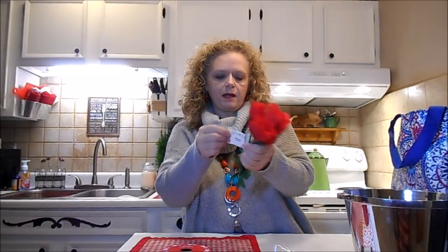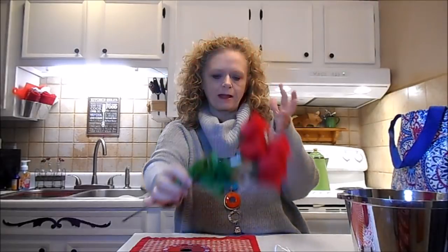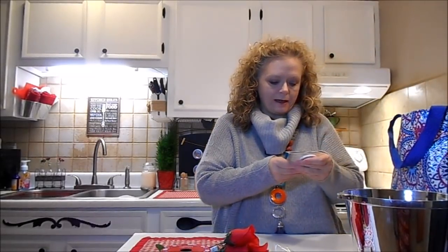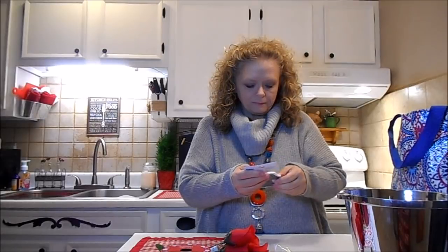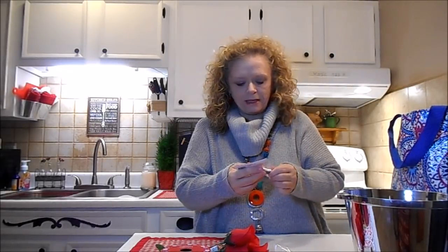Let's see what else we got. Oh, we got this little floral pick with the red roses on it for Valentine's Day. That's for another DIY I got coming up, y'all. I got so much planned. I hope it goes better than my Christmas plans. Life kind of intervenes sometimes and plans go awry.